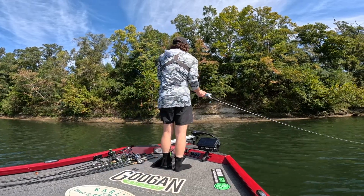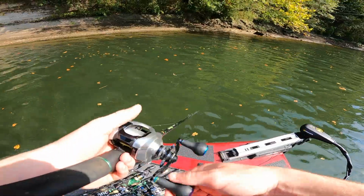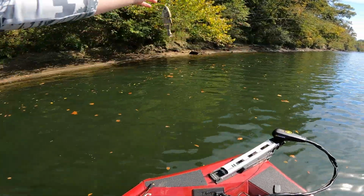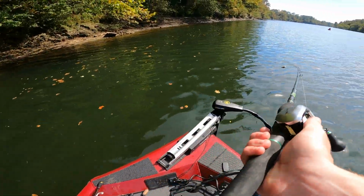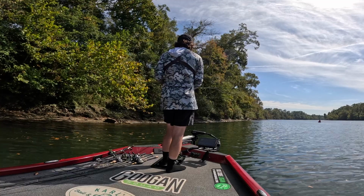All right, we made it over here to this rock. We're going to try this out, look for some bigger bites. Bro, you can see those leaves at the bottom. The visibility is crazy there. Holy crap, bro. Yeah, it's never like this. You better enjoy it while it's clear.